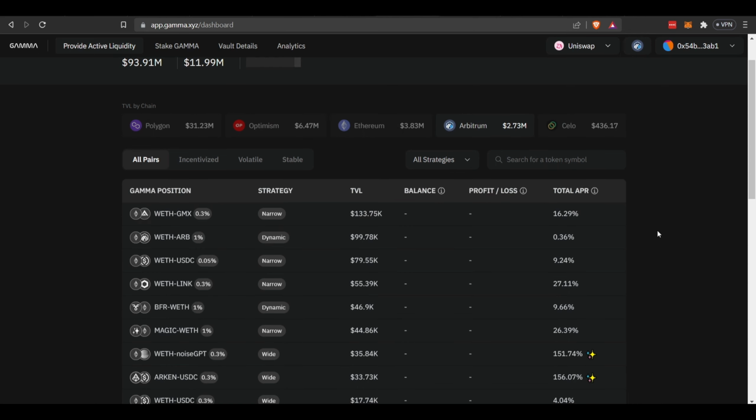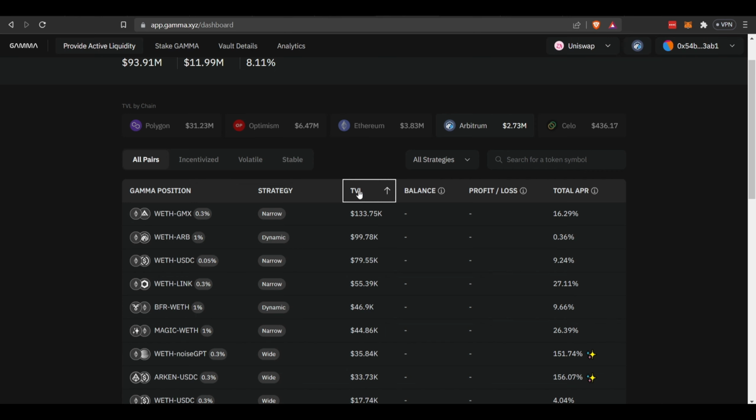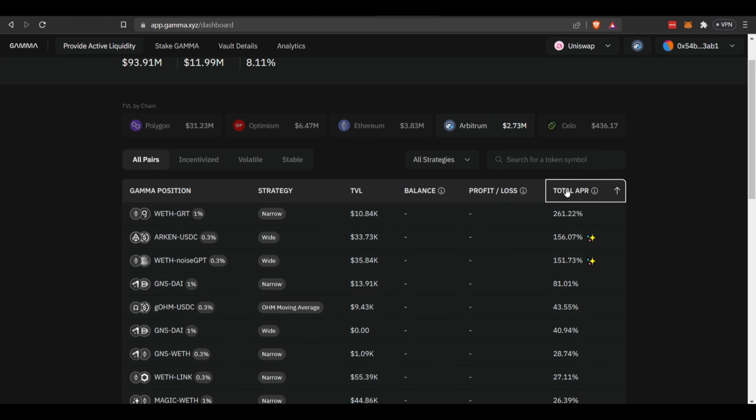And you can see the different pools. There's Arbitrum, 2.73 million locked. I'm assuming this will go up at some point. You can filter here by total value locked. So it looks like this ETH GMX, or wrapped ETH GMX, is earning roughly 16%, 130,000 locked. And it looks like this is a narrow strategy, so you would most likely need to monitor this. And you could go down the list and do a little bit more research.